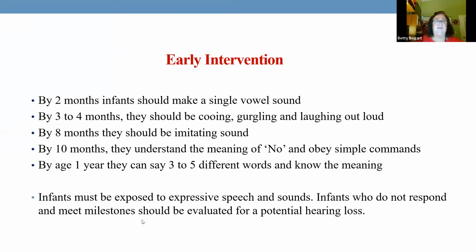So early intervention, when we're talking about infants: by 2 months, they should say a single word. By 3 to 4 months, they should be cooing, gurgling, and laughing. By 8 months, you should be able to say something and they imitate it back. By 10 months, they know when you say no. It's crazy how they understand.